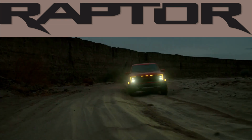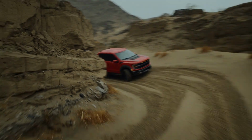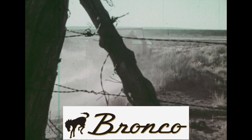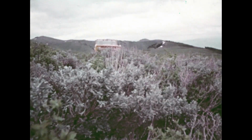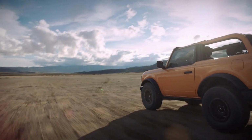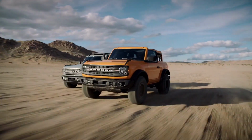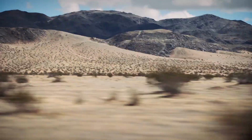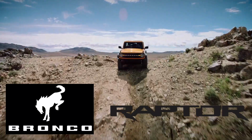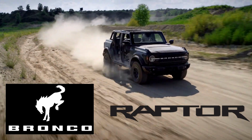The Raptor name has been famous since 2010 when Ford stamped it on its new high-performance, terrain-destroying, monstrous F-150. The Bronco name has been an icon since 1965. Ford revitalized the Bronco name in 2021 with its 6th generation model. It was a massive hit. Ford couldn't keep up with the demand and decided to capitalize off the Bronco's success by combining two names. One that represents power, size, and performance, and the other an unstoppable icon.